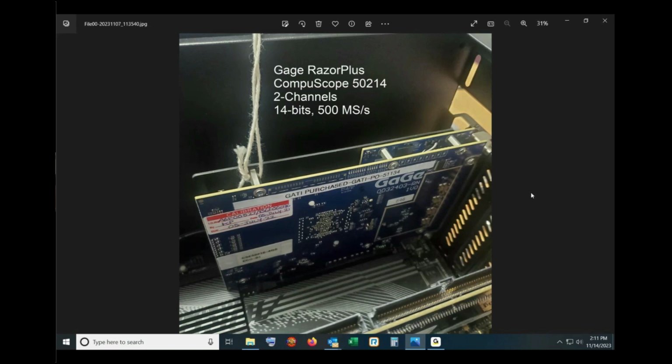So I'll be presenting some measurements on a GaGe Razor Plus, and most of them will be within the context of ultrasonics measurements. I did a number of measurements here in our GaGe lab with a bunch of instruments, really highlighting the GaGe Razor Plus CompuScope 50214, which is a two-channel, 14-bit, 500 megasample per second digitizer. You can see it here installed in a PC. It's a half-length card, so there's plenty of space there.